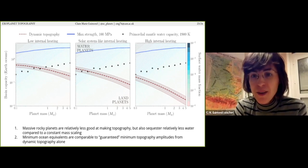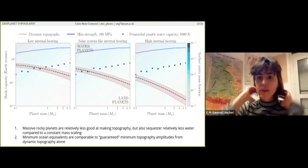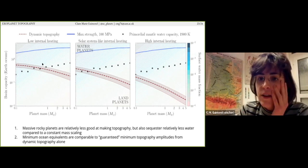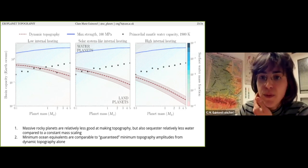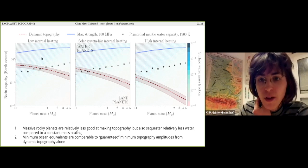Wait, what do you mean by fine-tuning problem? Well, just why the Earth has oceans and is not completely a water or land planet. Is it a fine-tuning in the amount of water on Earth? Yeah, I mean, Earth is kind of, because the red band is so narrow. Yeah, or I mean, wait, I should just explain that the band is the uncertainty. This isn't the range. This is the uncertainty from unknown initial conditions and certain properties of the mantle.